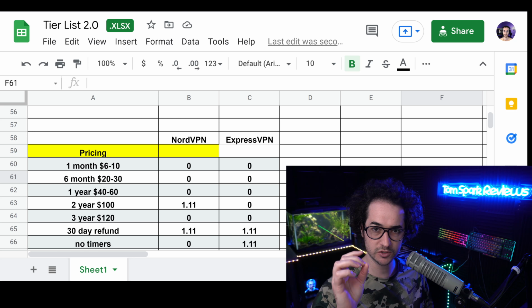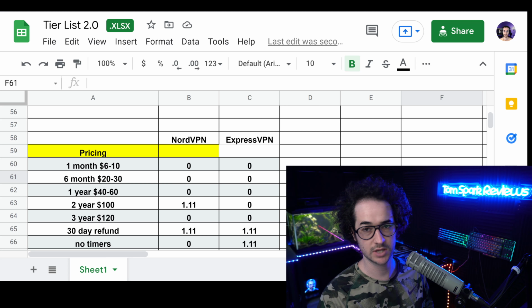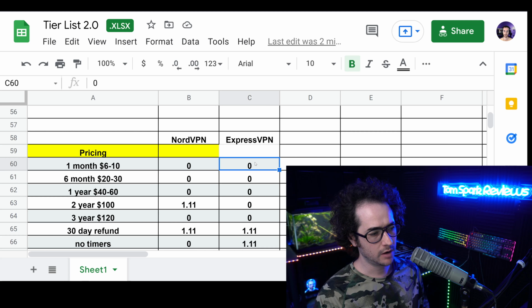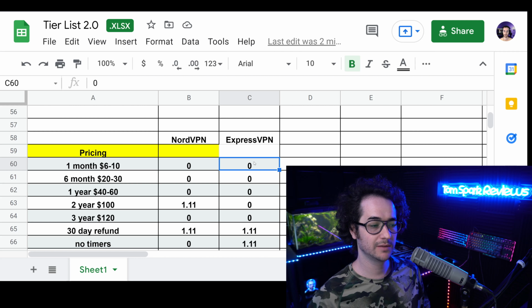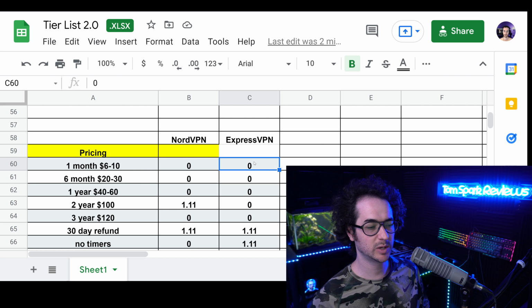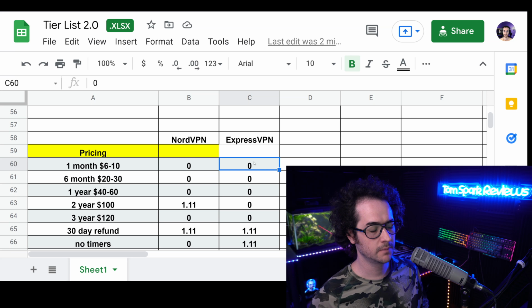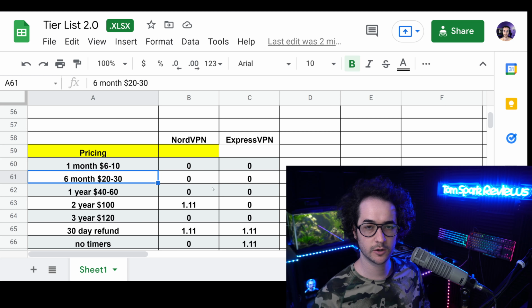Alright guys, let's get to the first comparison, which is going to be the pricing of both of these options. Now, both NordVPN and ExpressVPN can't really satisfy my 1 month requirement of being $6 to $10. I'm looking for VPNs between that price point, and Express is around $13, and I think Nord is around $12. So both of them are pretty much equal there, although Express is a little bit more expensive per month. In terms of 6 month plans, they don't really offer those options either that fit within $20 to $30. I do believe Express does have a 6 month plan, which is kind of nice, but it doesn't fit within the asking price we're looking for. That is more of a standard VPN price.